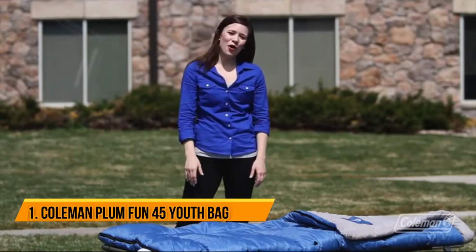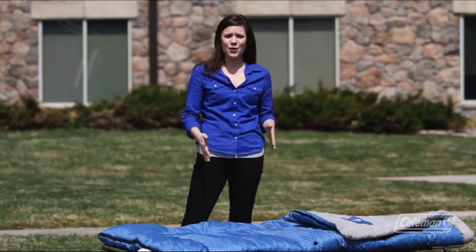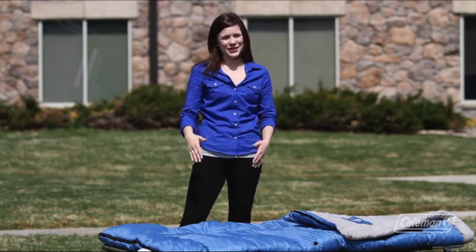Hi, I'm Taylor with the Coleman Company, and here at Coleman, we make a variety of sleeping bags that will keep you comfortable in any season. You can stay warm in weather that's below zero, and you can stay comfortable in weather up to 70 degrees.